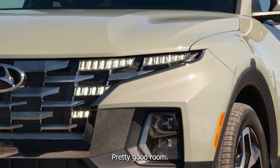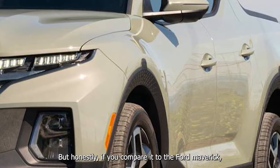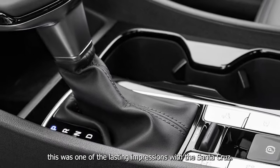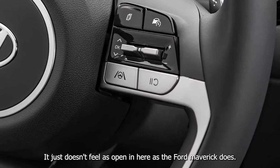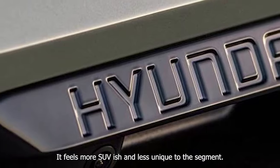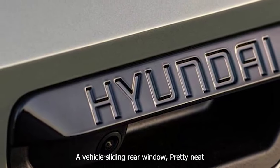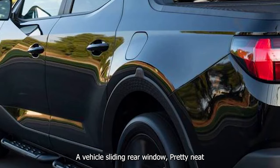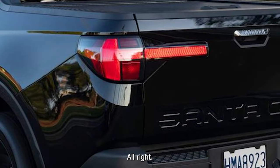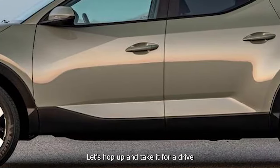Pretty good room. But honestly, if you compare it to the Ford Maverick, this was one of the lasting impressions with the Santa Cruz. It just doesn't feel as open in here as the Ford Maverick does. It feels more SUV-ish and less unique to this segment of vehicle. Sliding rear window, pretty neat. If you look up at the dashboard. All right, let's hop up and take it for a drive.